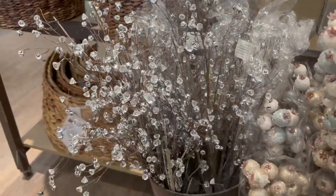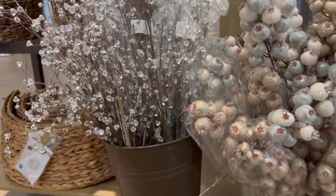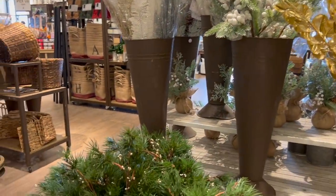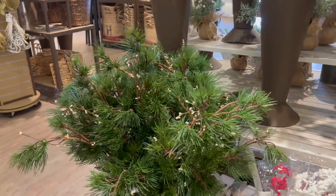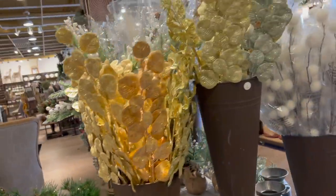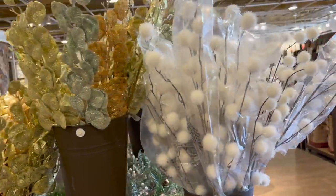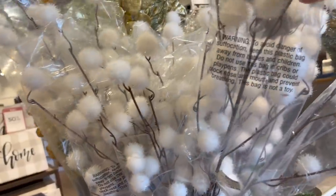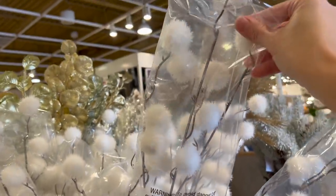Then these are very elegant, almost look like diamonds with bells. And then these neutral ones are beautiful as well. This table had lots to choose from. It had your typical greenery with pine, and then it had some unusual type picks with this yellow, even some green thrown in there, and then these fun ones, which to me look like snowballs.